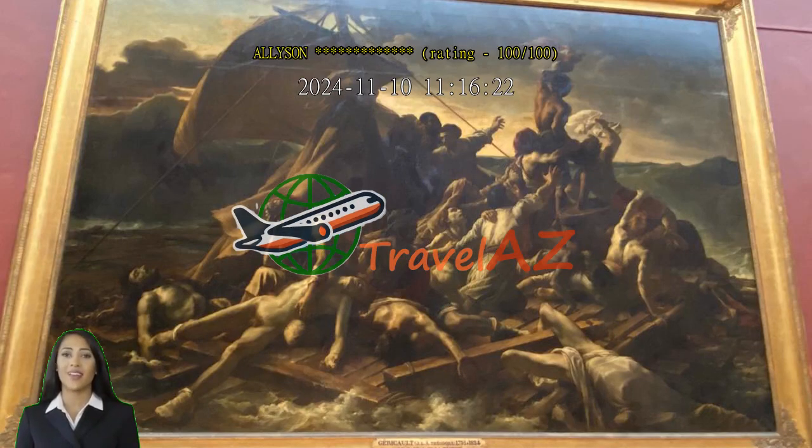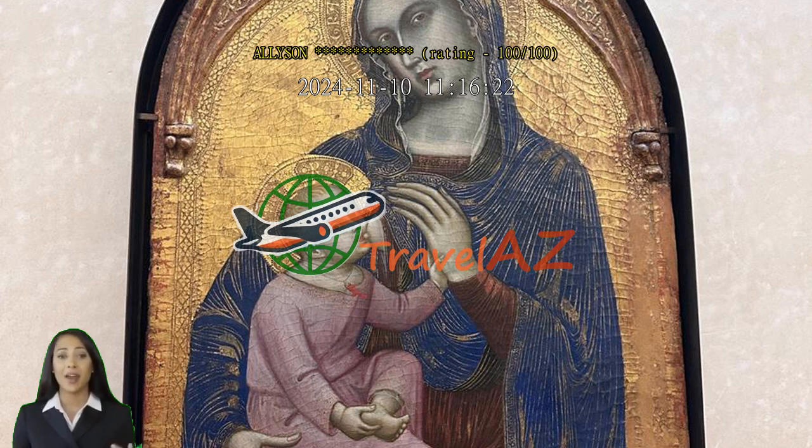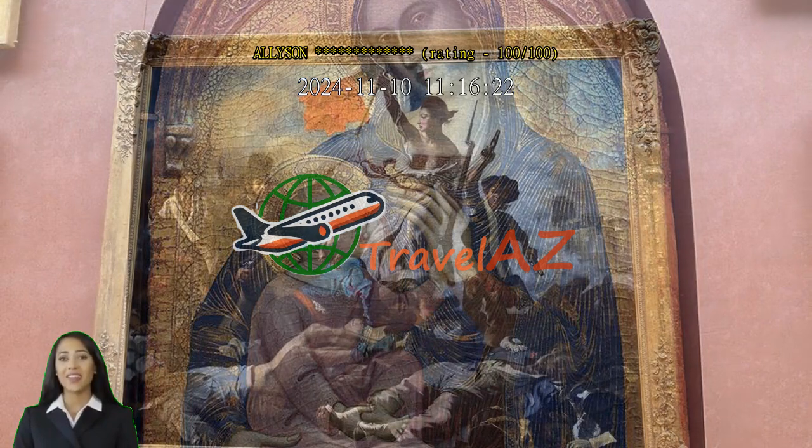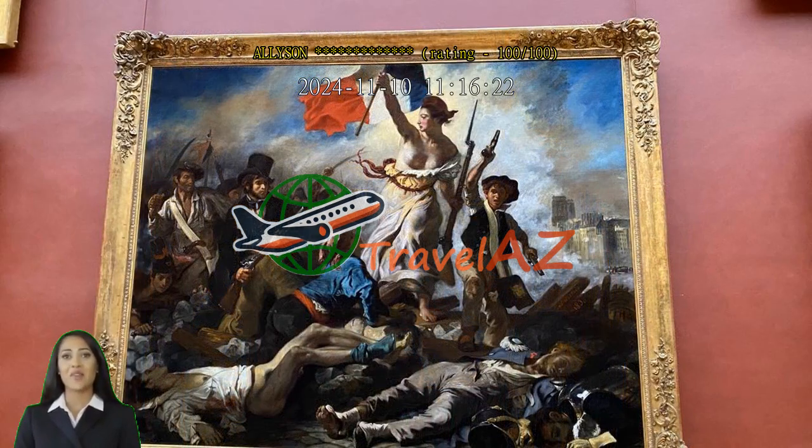The guide directed us to the Mona Lisa so we didn't have to look for it. She also pointed out and explained the background of other famous sculptures and paintings in the museum. Recommended if you want to also skip lines.